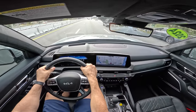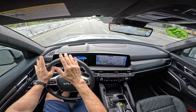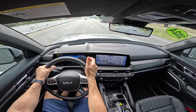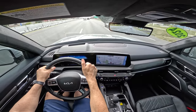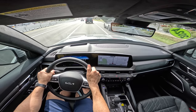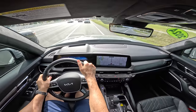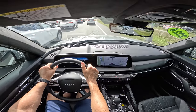But going down the road, like I said, not a bunch of road noise or wind noise, just a subtle amount, nothing too over the top. And you're really sitting in some nice features when you go SX Prestige. But I'm hoping that this has been a good overall review of the Telluride SX Prestige X-Line compared to the EV9 GT-Line. We're going to get back to Loki Kia and wrap this one up. So I'll see you in a split second.